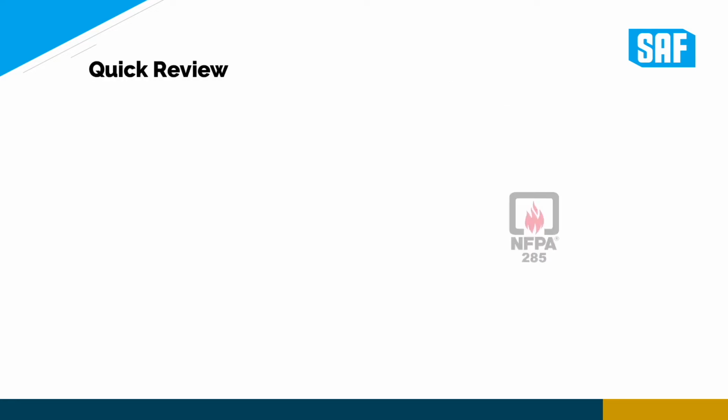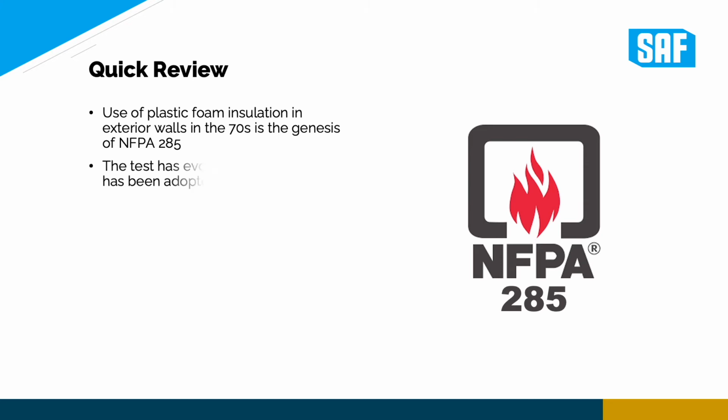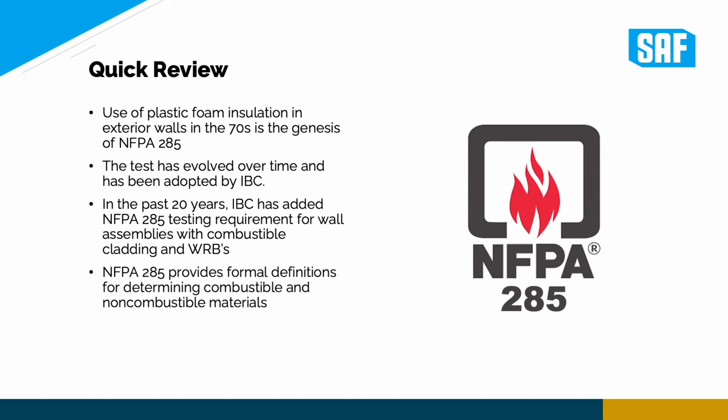Let's review. NFPA 285 traces its history to the use of plastic foam insulation in exterior walls beginning in the 1970s. NFPA 285 has evolved over time and has been adopted by the IBC. In the past 20 years, the IBC has added NFPA 285 testing requirements for wall assemblies containing combustible claddings and combustible weather-resistant barriers. NFPA 285 provides formal definitions for determining combustible and non-combustible materials.